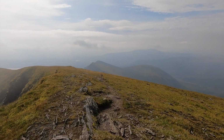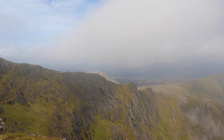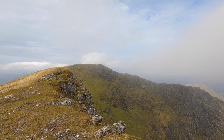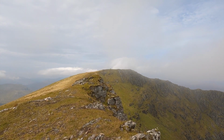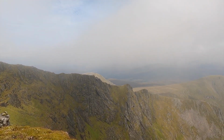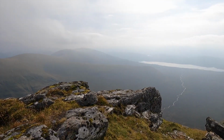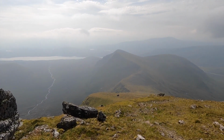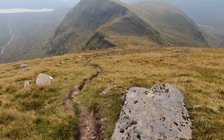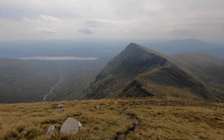Wow. Awesome. I'm just looking back at the ridgeline we've just walked up to the top. There's a top over there. Wow, that's absolutely fabulous. Probably as good as anything I've been up so far. That was awesome, and we've still got all this to come. Got another ridgeline to follow down there, cliff edge. Just dropping down into the Coll, looking up at Sgurr, Coll of the Horse.